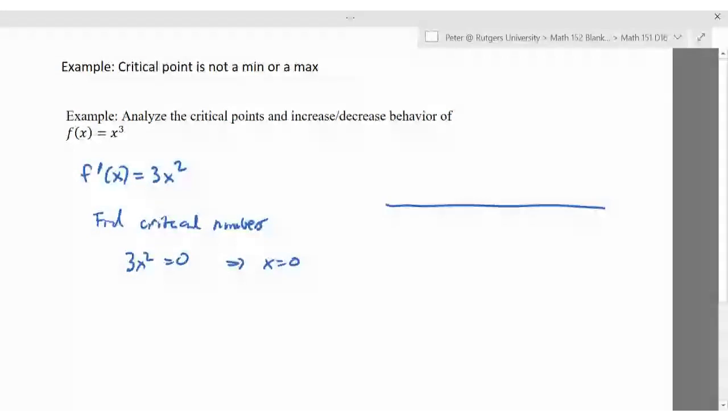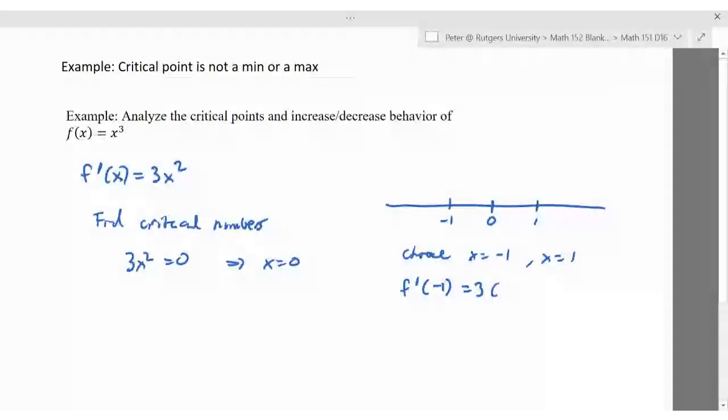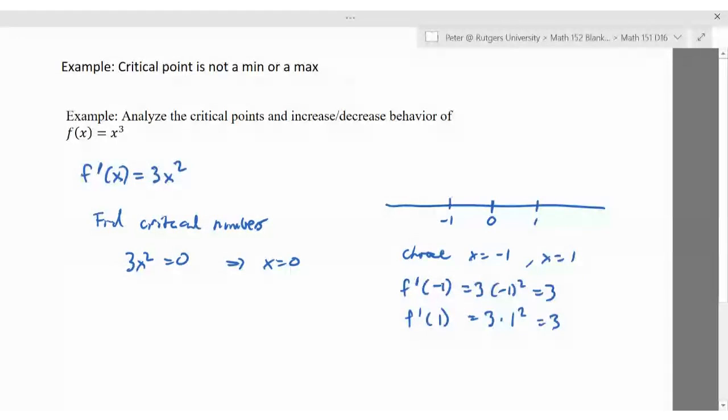So let's pretend that I don't know anything about what this function looks like, and hopefully some of you at least do know what the function x cubed looks like. I can pick arbitrary points on either side. I'm going to pick 1 and -1. Choose x equals -1 and x equals 1. Those are the points on either side of the critical number that I'm going to check. So f prime of -1 equals 3 times -1 squared, which is 3, and f prime of 1 equals 3 times 1 squared, which is also 3. So here, on the left side, I have positive, and on the right side, I also have positive. So what I conclude is that x equals 0 is neither min nor max.